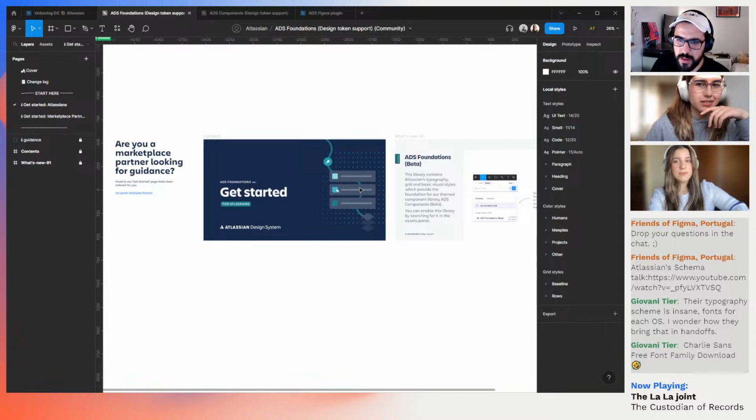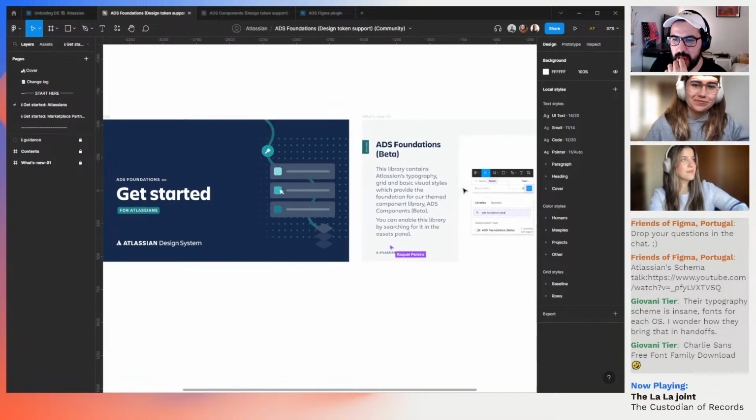Hey Figma, why don't you do this for plugins? Smooth. Because it's cool, you have the UI from Figma available in the community. I don't think they have a guide like this for plugins. It would be cool. And I know that some community members have done this too. So yeah, it's interesting.